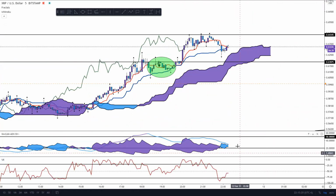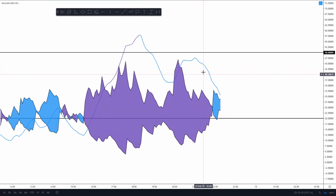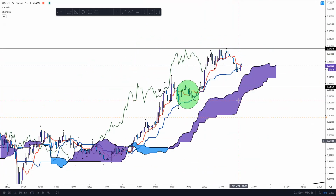Looking here on the ADX, we see that the bears are starting to get back into the market right here. And it's saying that the momentum's strong because it's above the 20 level. So we will see what happens here on the 5-minute. Let's see if we get that pullback. I think we'll get a pullback, probably back down to maybe the 60, 61-cent level. So we'll see. But for now, I'm going to say the market's going to range for a while in this area to see if we could break that 64-cent level.